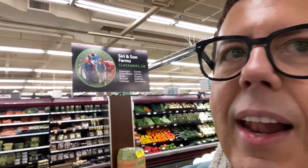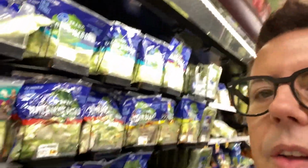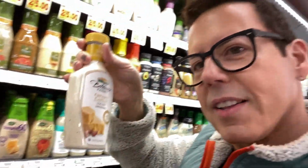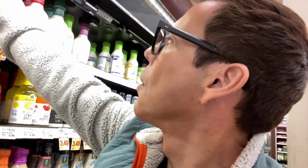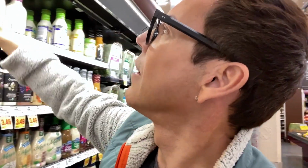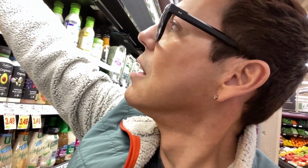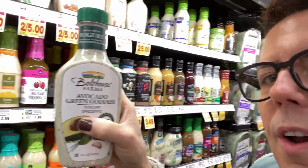And if you want to make a salad, just get some salad in the bag like this. They have a lot of different dressings. I love this one. Caesar, creamy Caesar, and if I'm making avocado salad, I like to make this one here. Cilantro avocado. It's very nice. I also like this one. Goddess.